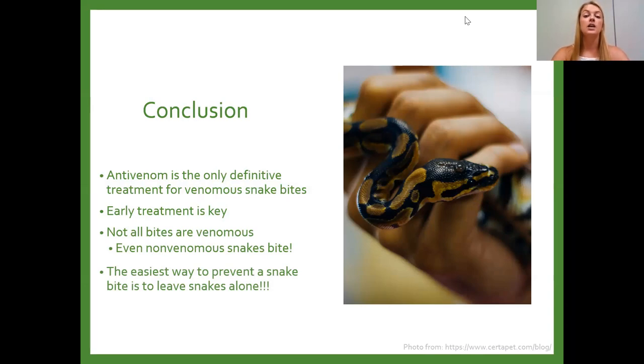So if you see a snake, try to give it its space, respect the fact that they are all capable of biting. And particularly in the case of our venomous snakes, they can all look vastly different. And therefore we don't want to be guessing about whether or not we're looking at a water snake versus a water moccasin. We want to just go ahead and give them the space that they need to make sure that everyone in the situation remains safe.